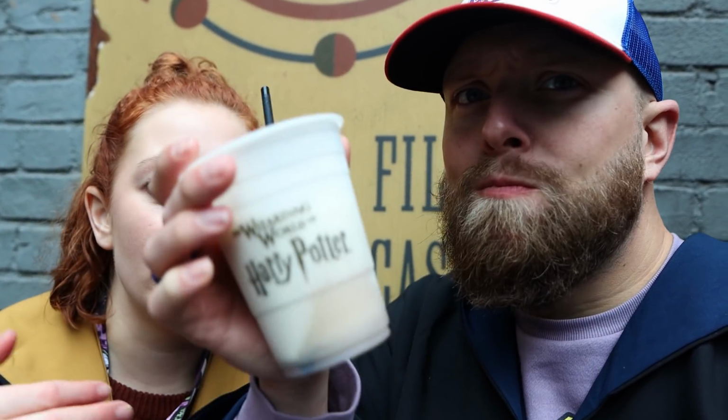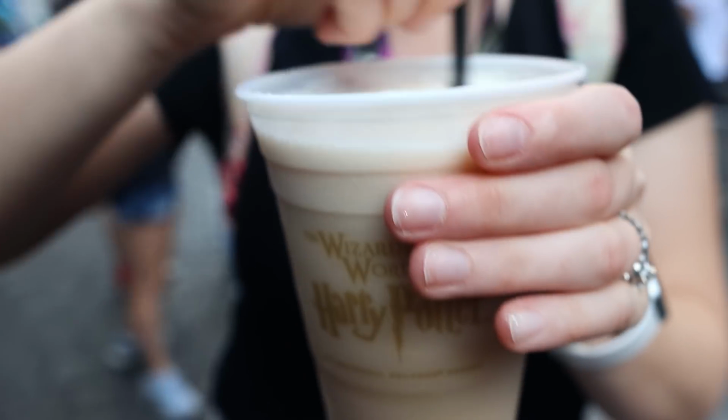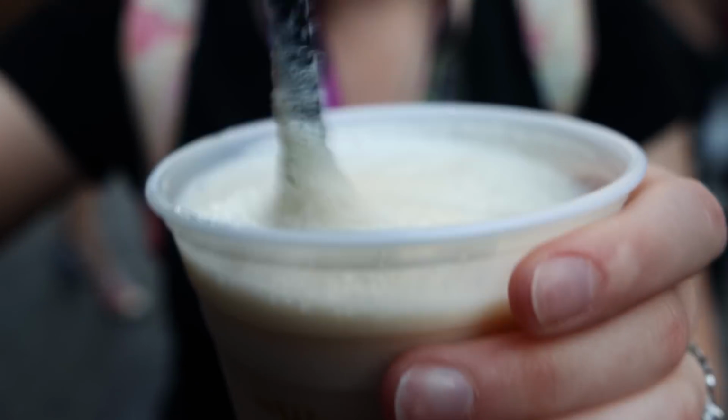Before Tyler chugs this entire thing, because I did give him the go-ahead, we did want to mention that it looks a little bit different than when you first get the frozen butterbeer, and that's because we stirred the topping in, and that is the secret to making the frozen butterbeer the best it can be. You got to stir that topping in and get it evenly mixed throughout. Once you get that nice consistent color, then you're good to drink it.